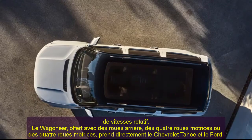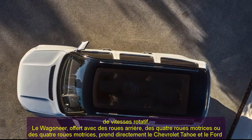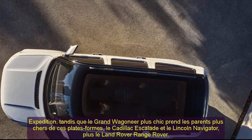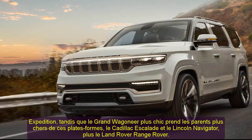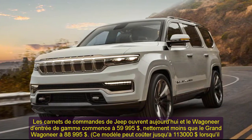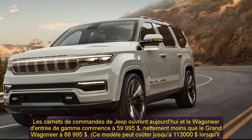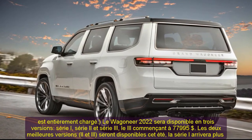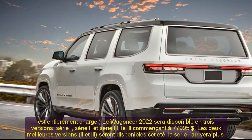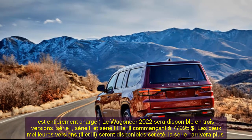Jeep's order books open today, and the entry-level Wagoneer starts at $59,995, substantially less than the $88,995 Grand Wagoneer. That model can be priced as high as $113,000 when fully loaded. The 2022 Wagoneer will come in three trims, Series I, Series II, and Series III, with the three starting at $77,995. The top two trims, 2 and 3, will be available this summer, with Series I coming later in the year. Orders can be placed with a $500 deposit.